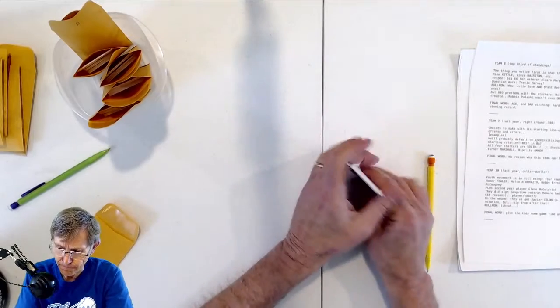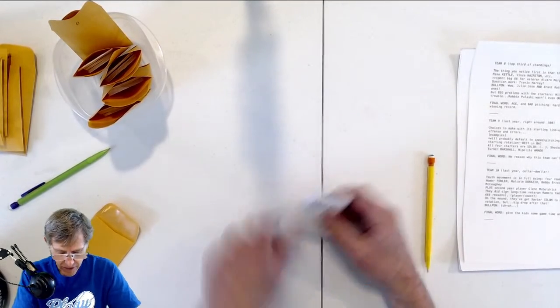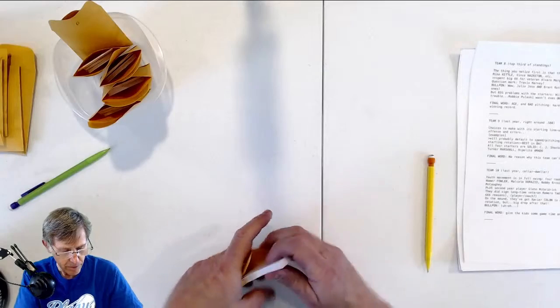So, final word for Team 8. Age, bad starting pitching. Hard to see this team with a winning record at the end of 2021. Moving on to Team 9.